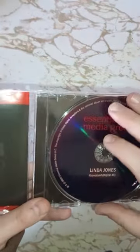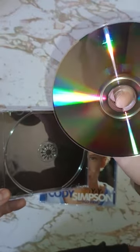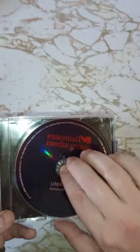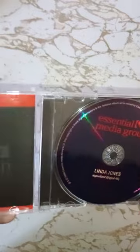And the one thing I kind of don't like about this one is that it's a CDR. Ooh, the disc itself looks a little bit too worn for my liking, but it's only two tracks and they're right there near the center, so when I ripped it earlier, it was fine. But yeah, this isn't a very high budget production.